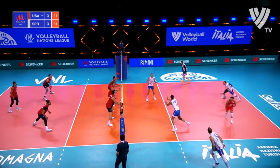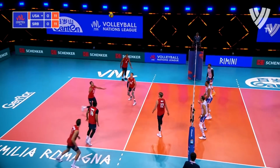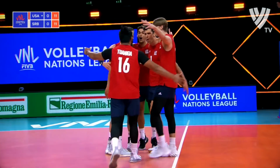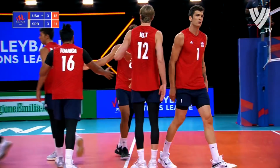Let's see if he's targeted again. Sievich just picked up off the block. Sander has a set to Anderson. Off the hands of the block. Deep swing from Anderson. He's so high up there, he's able to hit the hands.